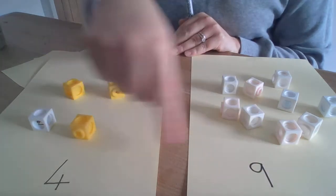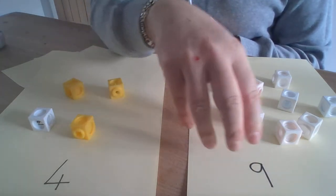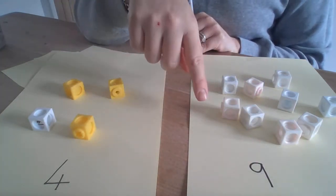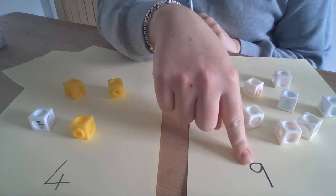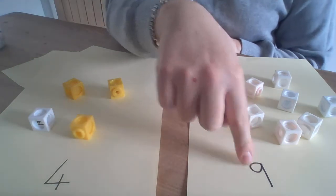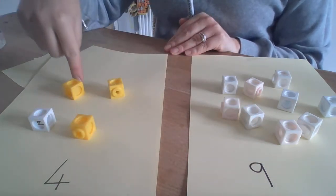So when we're doing these groups, you need to make sure that you're counting from your biggest number. Okay, so we've got 9 and we're going to count on to check that we've got 13. So keep 9, put that in your head, 9, and we're going to count the rest of them in this group. Are you ready? So 9, 10, 11, 12, 13.